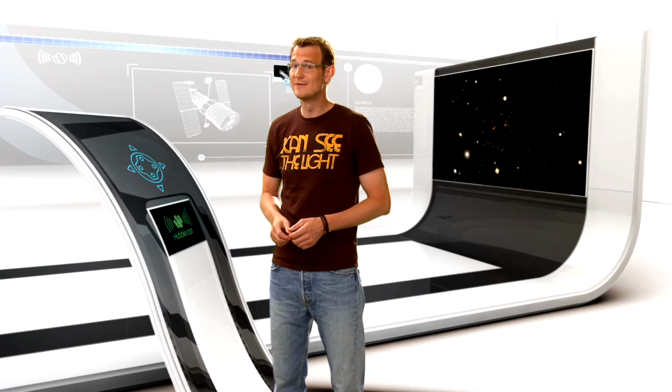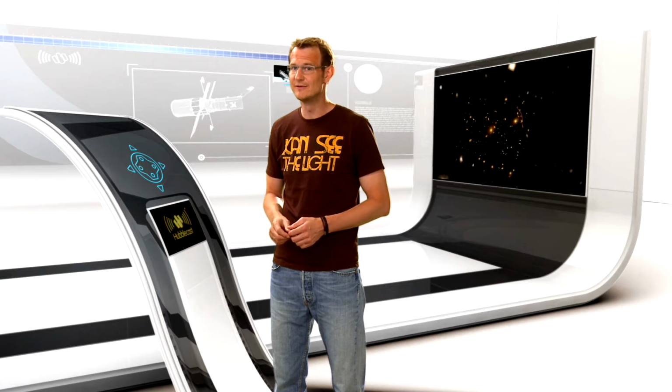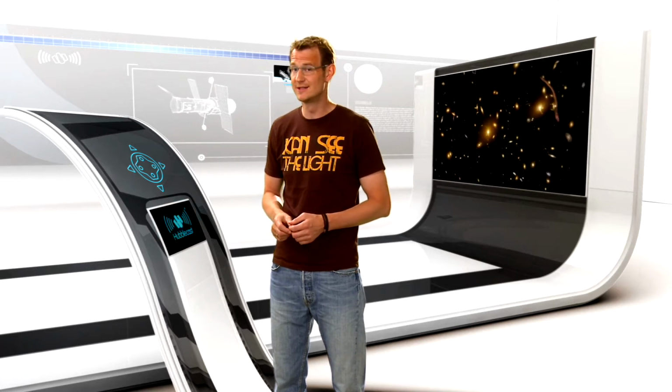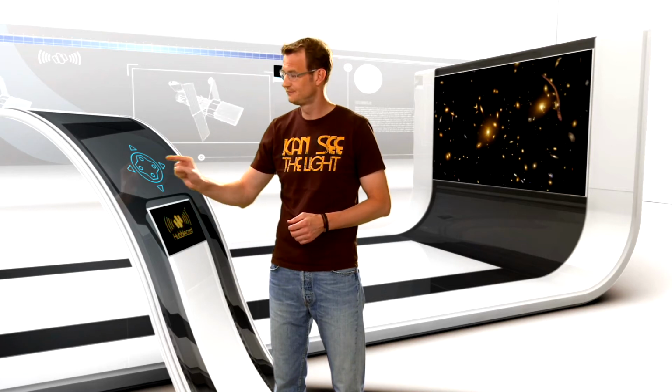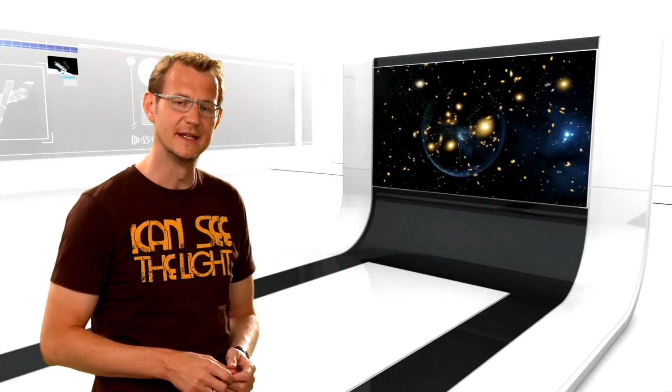Hubble's newly repaired Advanced Camera for Surveys has eyed a fascinating galaxy cluster called Abell 370. This is one of the places in the universe where Einstein's theory of general relativity really comes to life. The image captures the phenomenon of gravitational lensing.